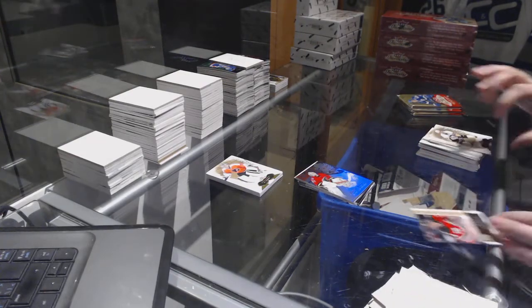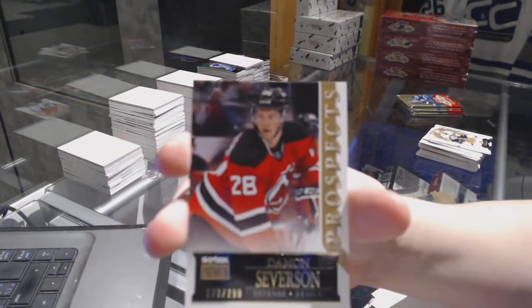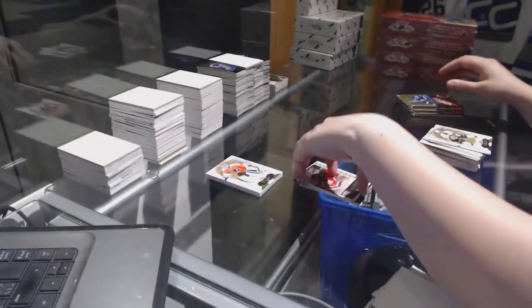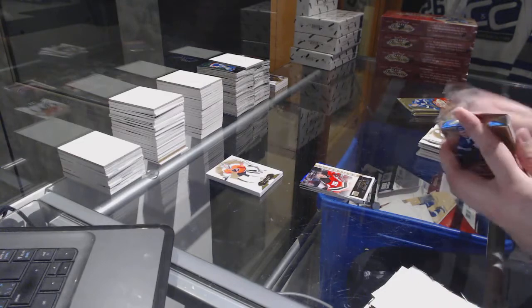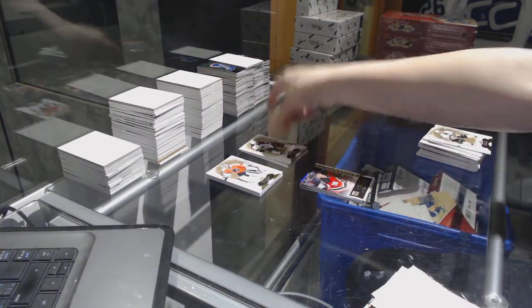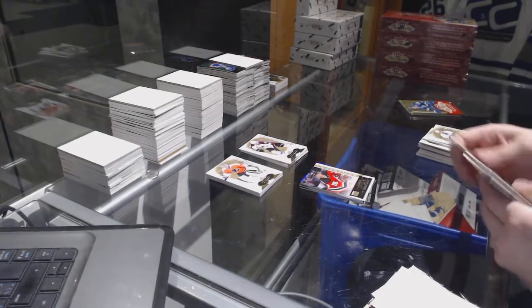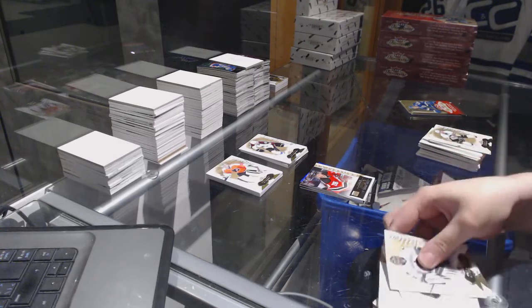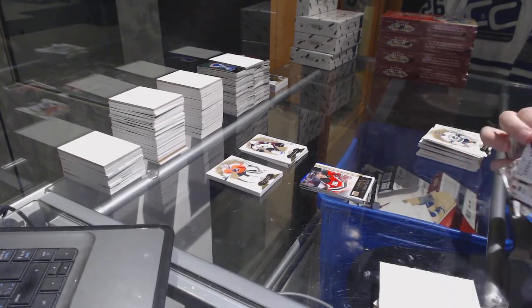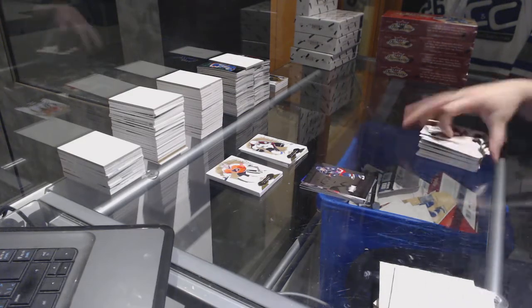We've got a Skybox Premium Prospects, number to 299 for the New Jersey Devils, Damon Severson. All I saw was the words white hot. So let's get our guesses in on who that's going to be. And patch number two. A base pack? What? And a Metal Universe of Wennberg.